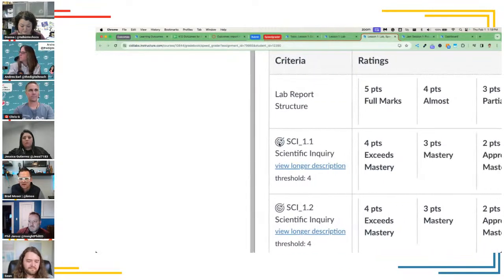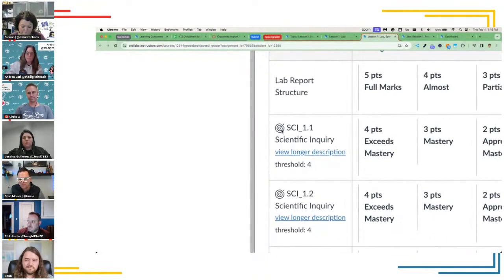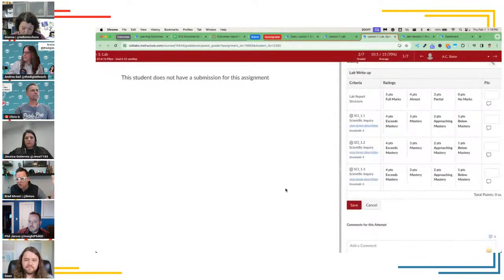And then right here, I have another field that's called an outcome. This is a standard. These can be created at the course level, or better yet, you create these at the district level, and then you pull district level standards into your course so you can score them using the rubric here, which is super fast, super easy to score.